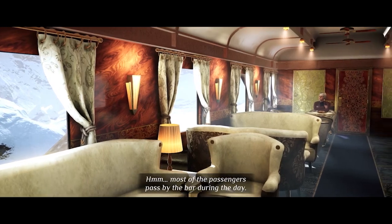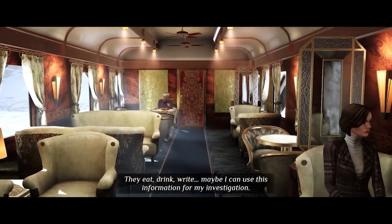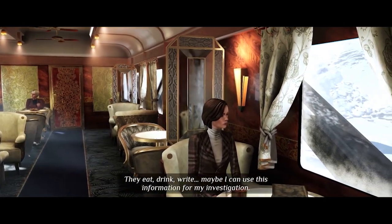Most of the passengers pass by the bar during the day. They eat, drink, write. Maybe I can use this information for my investigation.